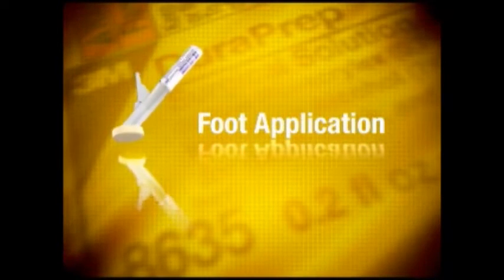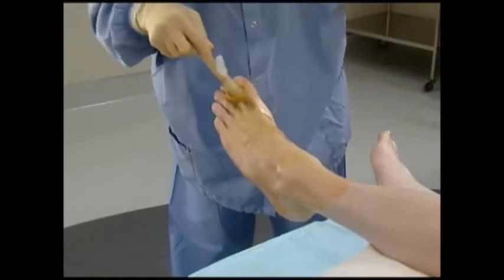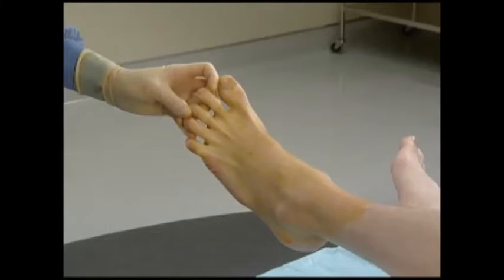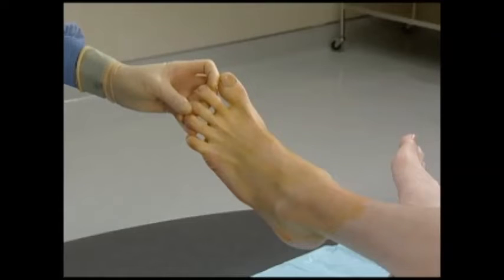When prepping toes, use the applicator to separate them, and then prep around and in between them. Using a sterile gloved hand, keep the toes slightly apart until completely dry to keep them from sticking together. This same practice should also be used on fingers or other body parts where the skin folds may stick together.